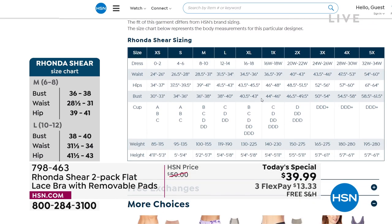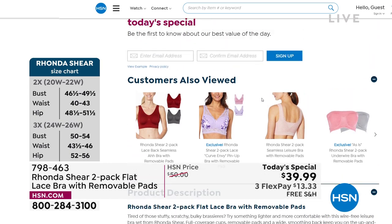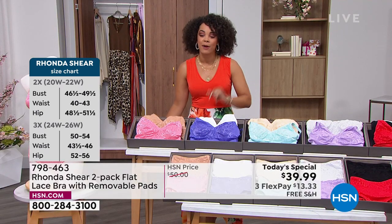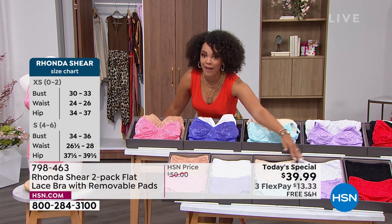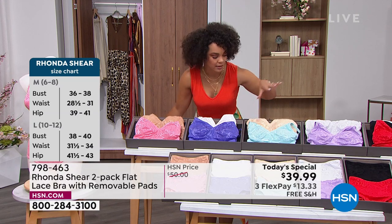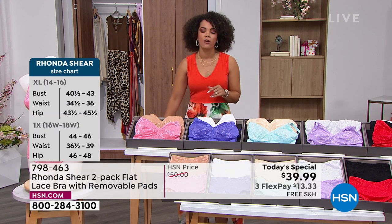So a lot of you, if you shop Rhonda, stick with your size, shop your top. And we're talking about a top that's nice, like a blouse close to the body, nothing that's baggy. But the size and fit guide is right there underneath our today's special. 798-463 is the item number. I'm giving it to you now because the phone lines are gonna get busy and we're knocking on the door of almost 7,000 gone. Don't forget, we will run the item number if you wanna match the briefs and get the whole look. 798-467 is the item number on those briefs.